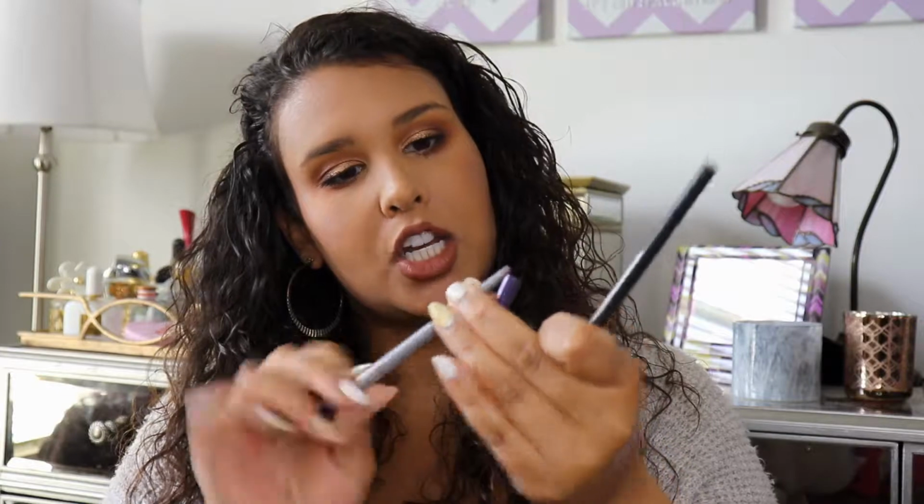So this is my go-to purple eyeliner. You know how I use black liner, black shadow as a liner, so I didn't really take a black eyeliner, but I did take this. This is the Almay, it's the color Amethyst. It's just a little screw up liner in purple. It's one of my favorites.